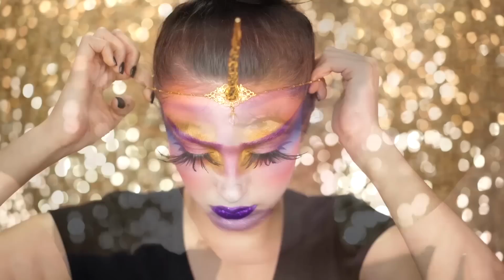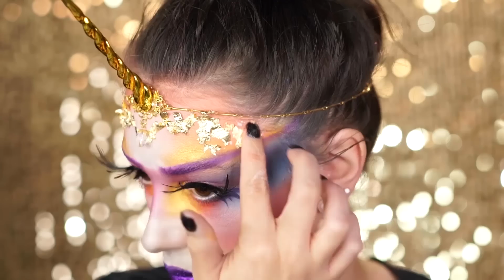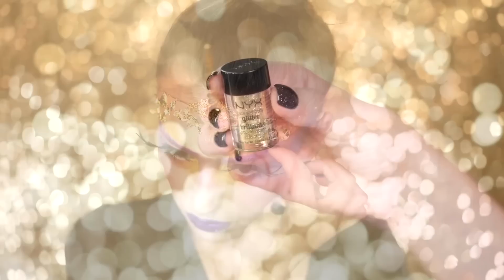So now I'm putting on my unicorn horn just to see where it sits on my head, and I did place it up pretty high because I wanted to add a lot of detail to my forehead. So I'm laying down some gold leaf first. I'm applying this in the outer corners of my forehead and kind of bringing it in very slightly. This likes to stick to your fingers, so just be really careful and make sure you're pressing down really good.